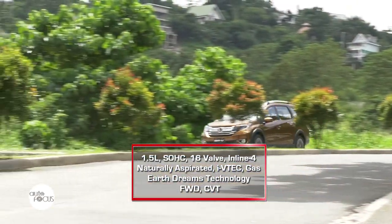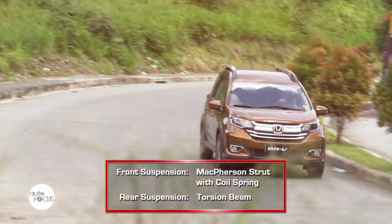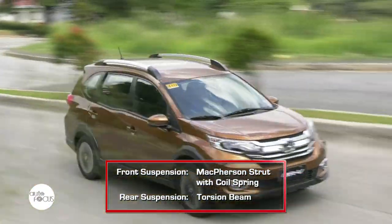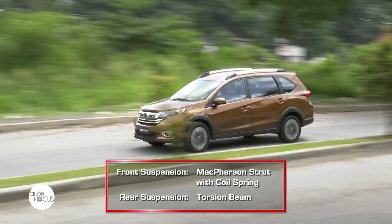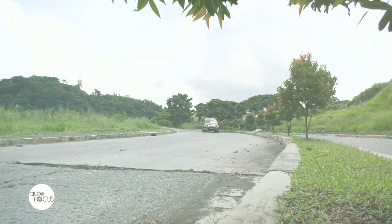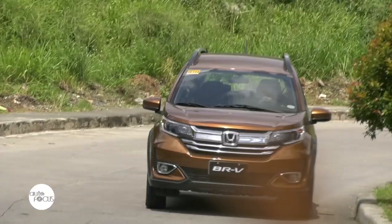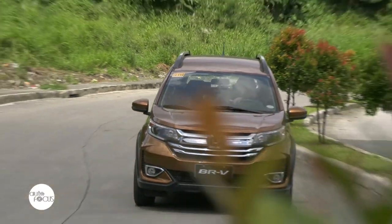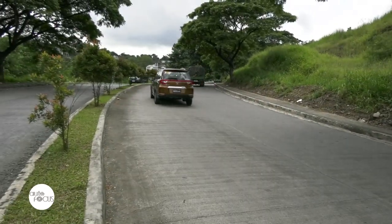The engine is mated to Honda's Earth Dreams Technology continuously variable transmission that delivers a smooth, refined, and fuel-efficient driving performance. When it comes to safety and security, the new BRV comes with Honda's G-Force Control Collision Safety Body that dissipates G-forces in the event of a crash and disperses it away from the vehicle's occupants on impact.